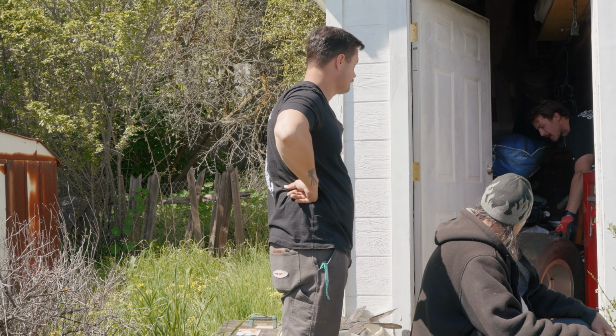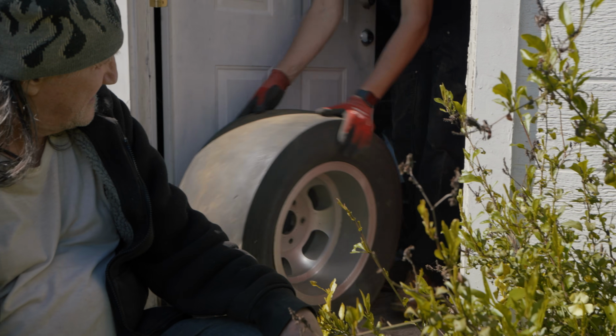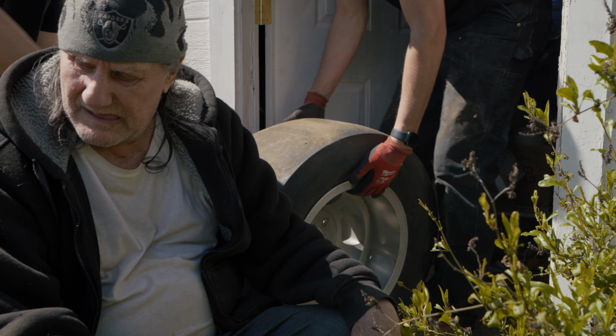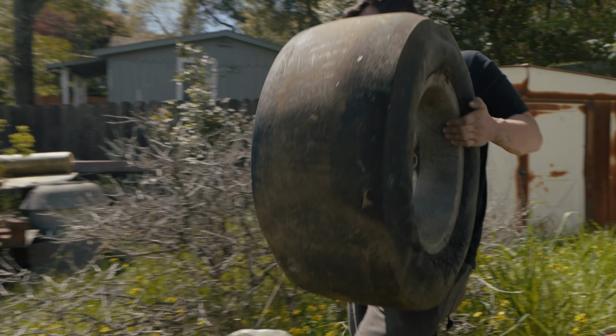That one's in better shape. I bet that one will layer up. Yeah, I bet they all will. If not, we just got tires. Probably. It's just not drive. Yeah, we're not driving on them. Just move them. Yeah. All right.